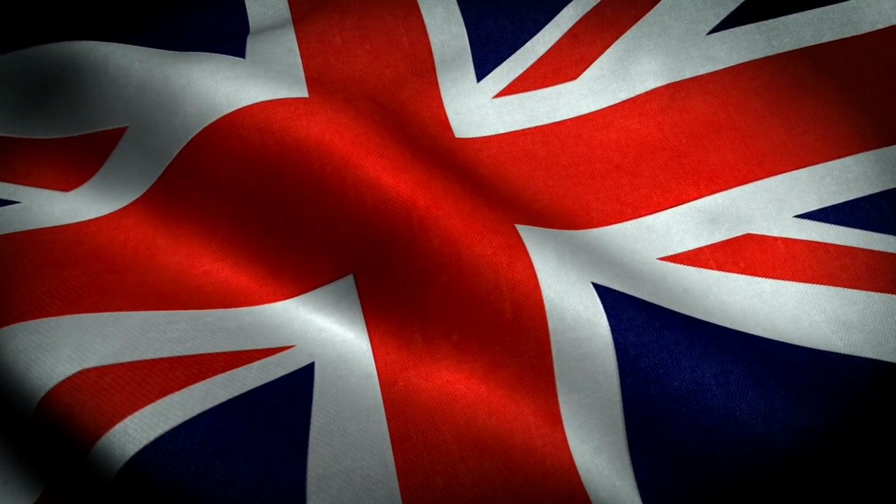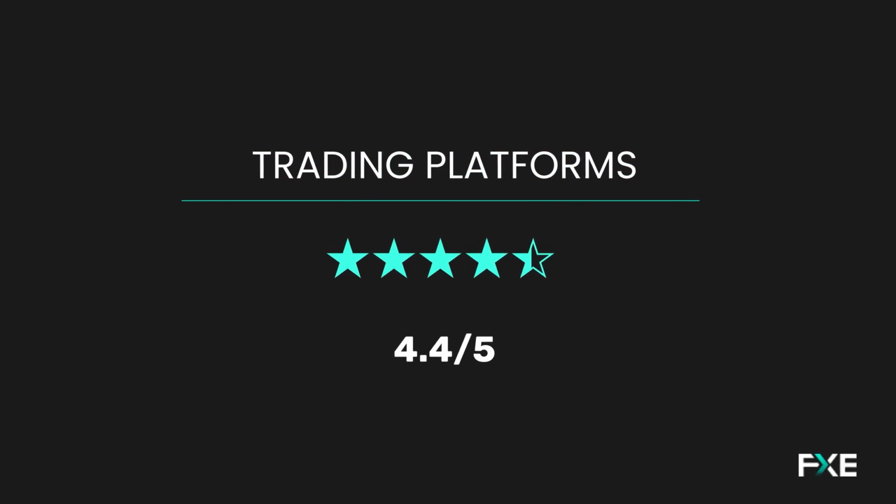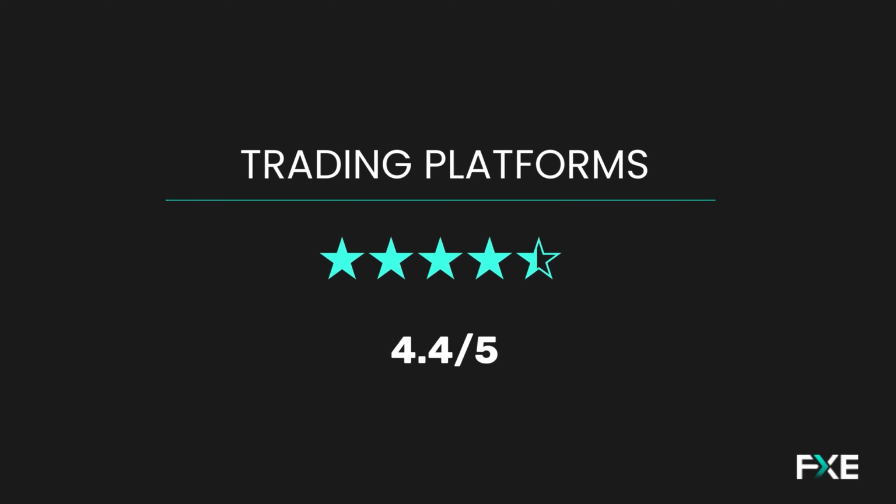FxPro's diverse platform offering caters to both beginners and advanced traders. The intuitive, user-friendly FxPro Edge platform is great for beginners. However, note that it's only available in English. On the other hand, the comprehensive features of MT4, MT5, and cTrader are ideal for sophisticated and algorithmic trading. Additionally, the FxPro Edge platform offers spread betting exclusively for FxPro Limited clients in the UK. Our score for FxPro's trading platforms is 4.4 out of 5.